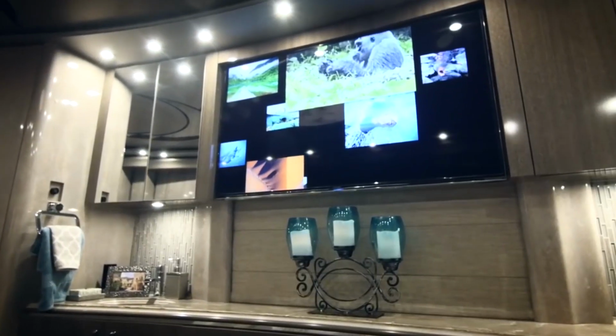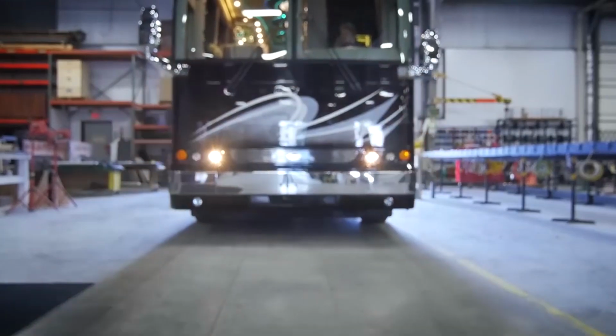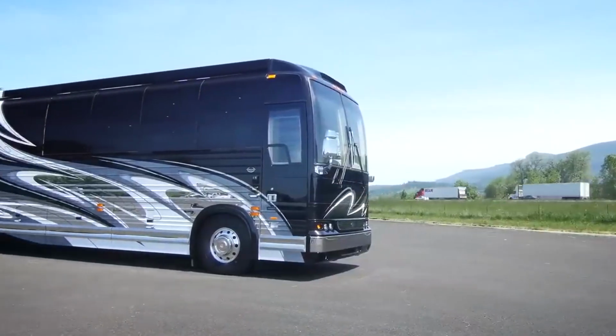The RV is loaded with luxurious features and comfort-enhancing amenities, such as a fireplace insert in the salon, 4 air conditioning units, and a 360-degree surveillance system.